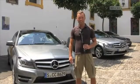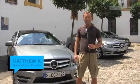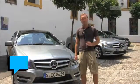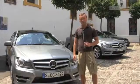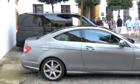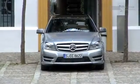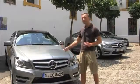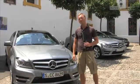Hola from Sevilla. When the C-Class Coupé came out, I immediately fell in love with this beauty because it shows how 2 doors can really rejuvenate an established model. And it is really a young and fresh specimen, so my mission was immediately to get my hands on one and get to drive it. Now I'm here in Sevilla, and I have 2 days, and the first day starts off with the C350 CGI, and I'm gonna have some fun.